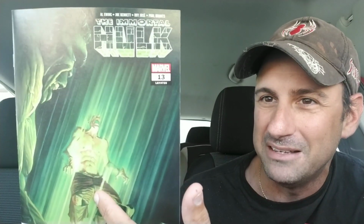All right. Next is the Immortal Hulk. This is issue 13. Another wonderful Alex Ross cover, as it looks like it's Bruce Banner on there being affected by gamma rays, and Hulk is watching himself. I don't know. Pretty interesting. This story is way out there with Hulk being in hell. And I tell you what, guys, it's not going to get any less weird.